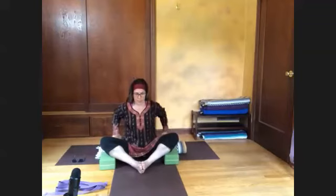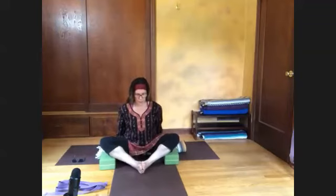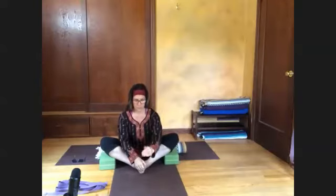And if what you've discovered is sitting on one rolled blanket means that your pelvis is going backwards, please add a blanket under the rolled blanket. But I'd like you to sit so that your sitting bones are on the high point of the roll. And when you tip the pelvis forward, it's encouraged to come forward.